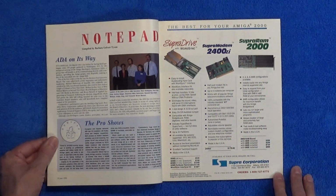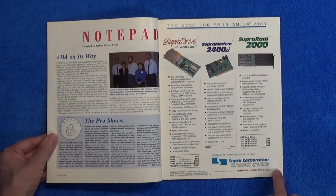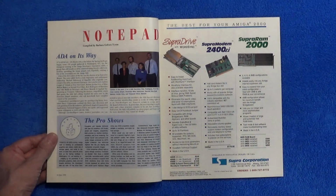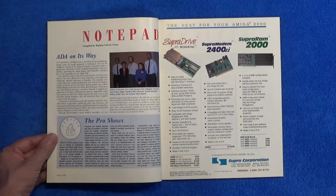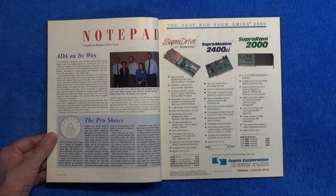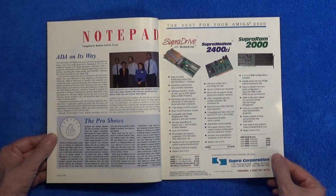Super Corporation, one of my favorite companies from back then. They made nothing but high quality stuff. I highly recommend their Super RAM board. This is a very nice board. Very nice memory boards. This is one of the finest memory boards ever made for the Amiga 2000. It's very high quality.